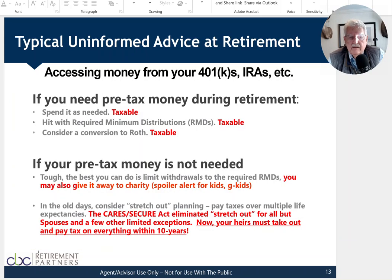advisors. So here's the uninformed advisor and his or her advice. If you need the money for after retirement or during retirement, you can spend it as needed. Everything you take out is taxable. You can not take the money, but you still have required minimum distributions, and that's taxable. Or you can consider a conversion to Roth, and that's taxable. But what about the many clients who have income from other sources and don't need the retirement plan money? Well, if you don't need it, that's tough tacos, because you still have RMDs.